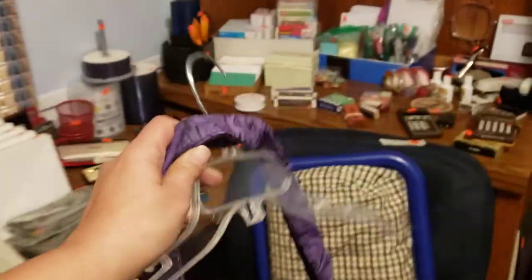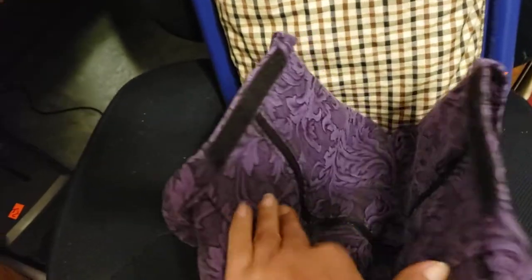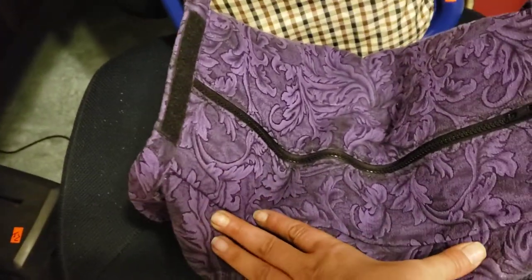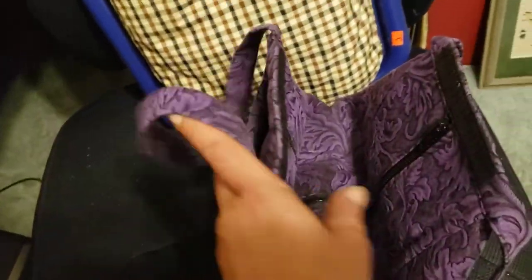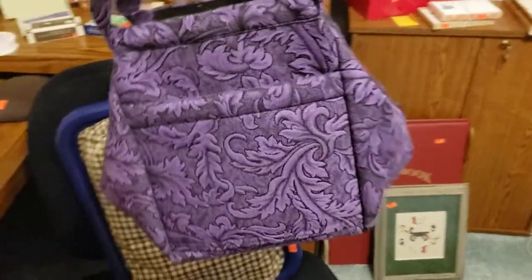I noticed this the other day and I was kind of impressed. Check that out. That is a zipper right in the middle. So you put all your stuff in your bag, close up your bag, and you're good to go. Looks like a purse. It's pretty cool. Anyway, there's a handful of those different styles in there.